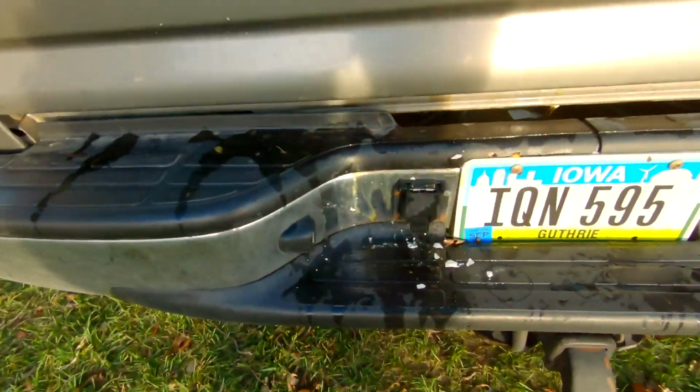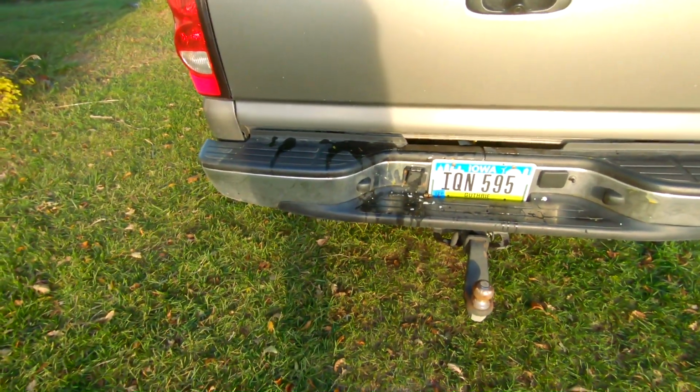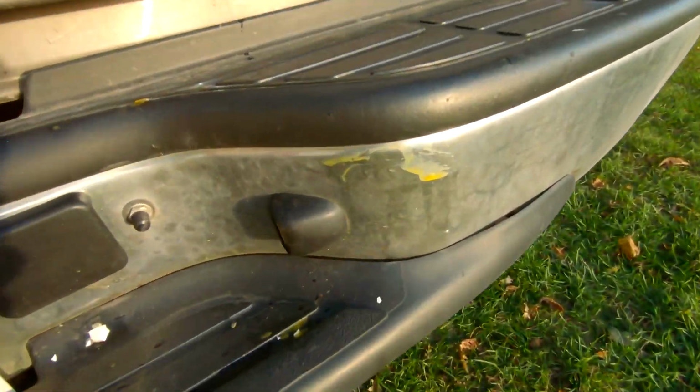But the thing that pisses me off the worst of all, who throws an egg at the truck? I mean, this wasn't an accident. I know it's just one egg, but come on, who does this?